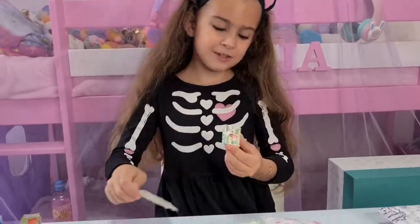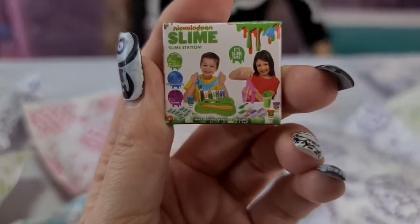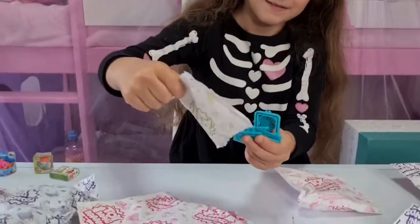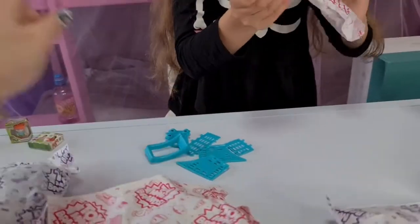We didn't have this with the slime with the box. We didn't have this one? No, didn't have it. I think we might have, but the metallic one, right? I'm not sure. We have a shopping cart here. We are going to put this one together also.